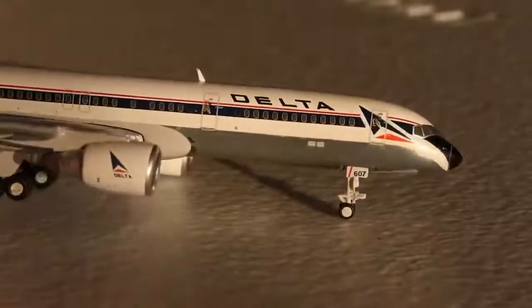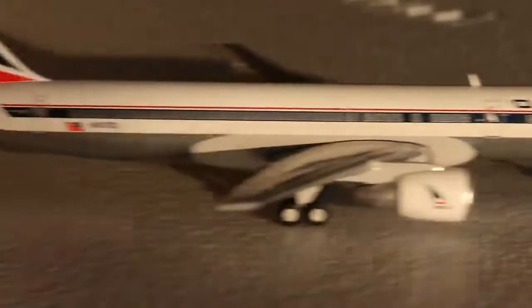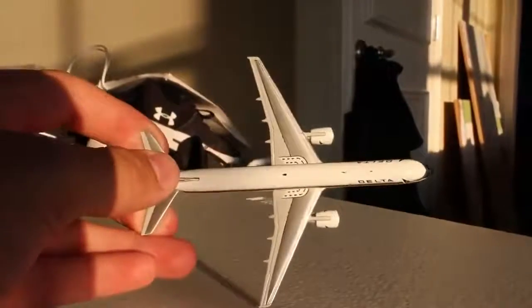Right side of the aircraft's just as good, but you've got a baggage door right there, along with some additional details there, so cool to see that. In the baggage door back here as well. Top of the aircraft looks really nice. They did a good job.